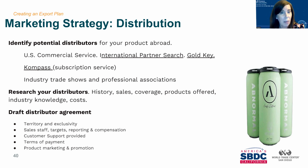exporters. So highly recommend that. Also the Compass service. This is a paid online kind of B2B directory, but it can be a phenomenal resource for identifying potential distributors overseas in your industry category. And then, of course, industry trade shows and professional associations are fantastic resources to identify potential distributors.